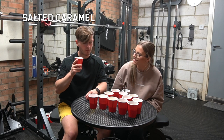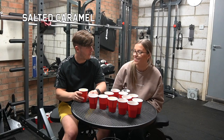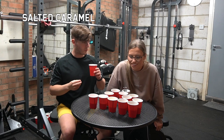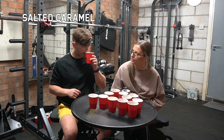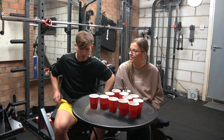It's another really thick one. Give it a rating. Salted caramel. My palate has been ruined. I don't usually make it that thick, that's why. Yeah. And you usually have it in porridge. Yeah. I'm so disappointed I didn't get salted caramel.